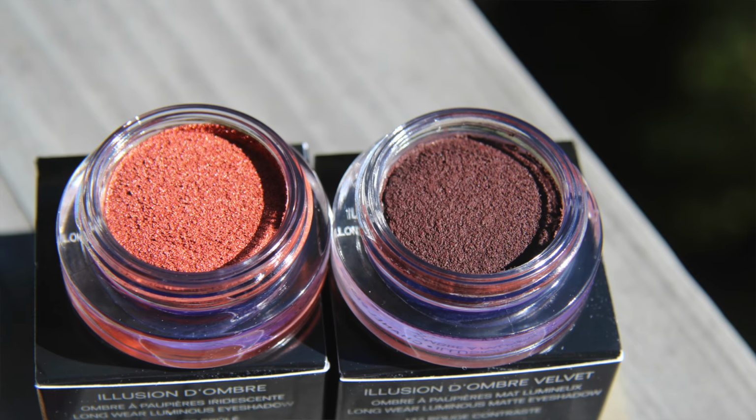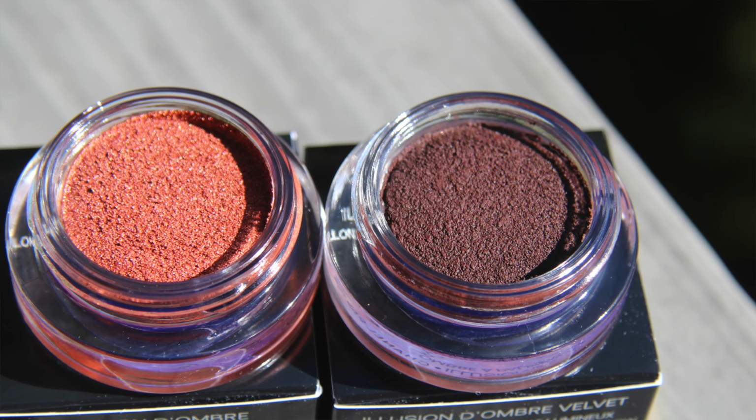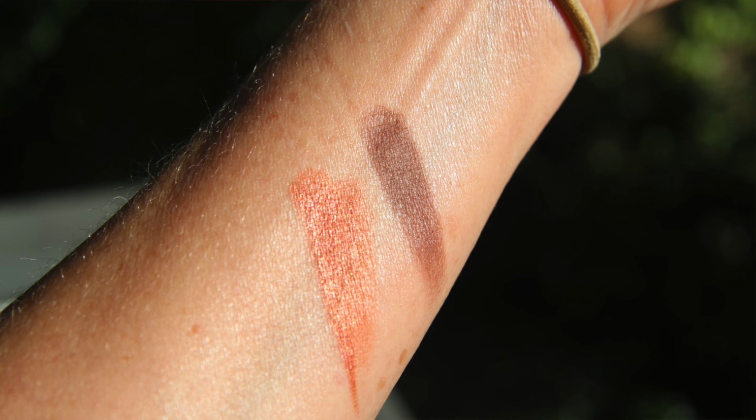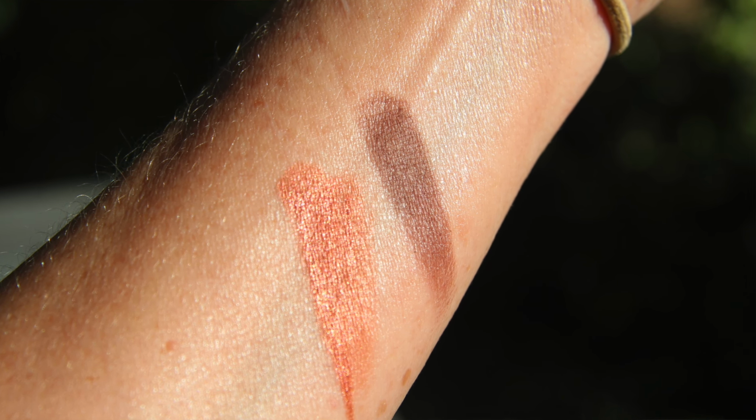But this basically is the first collection by their new global creative makeup and color designer, Lucia Pica, which I should have memorized by now because it's the third time I've said it. This video is for the two Illusion d'Ombres, which are limited edition. And there are only two. There's also an eyeshadow quad, which I did not get, but I'm really tempted. And the lipstick I have on is the Audace lipstick.